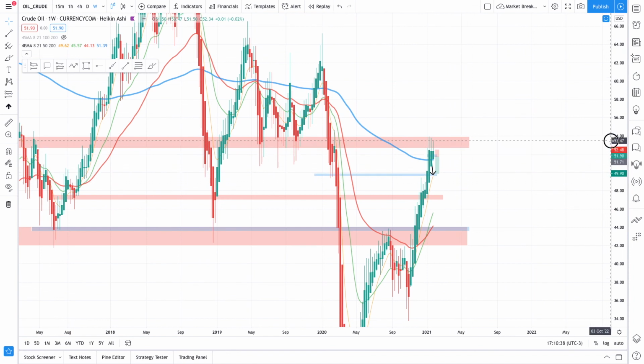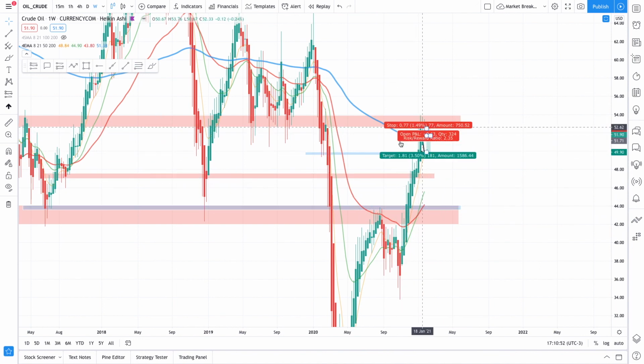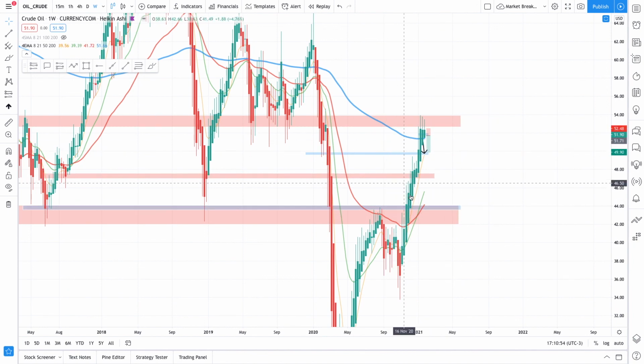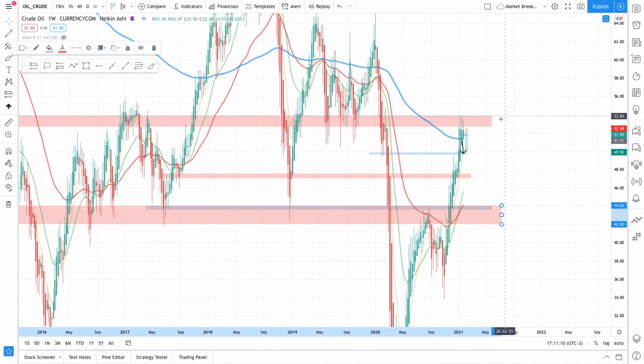Now with that being said, I am looking for oil to actually retest this $44 level, which we took the long for initially, just because we are trading in between the major moving averages, the 200 here in blue and the 50. Typically when we get in between these moving averages, we start to see some form of range bound price action. That's just something I've noticed from being a trader for quite a while: we do get some form of price action like that when this occurs.